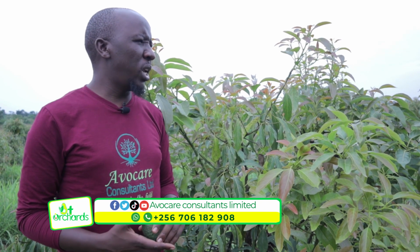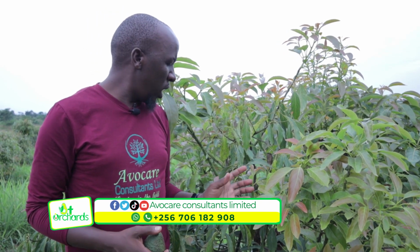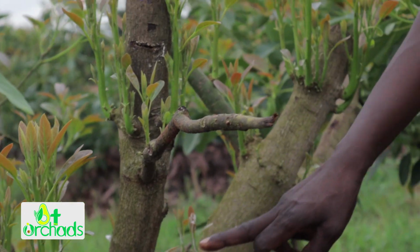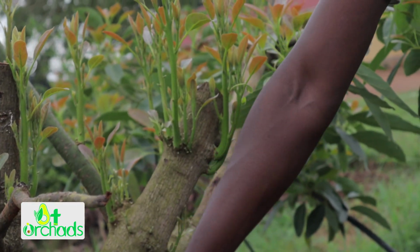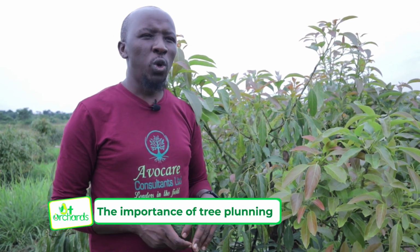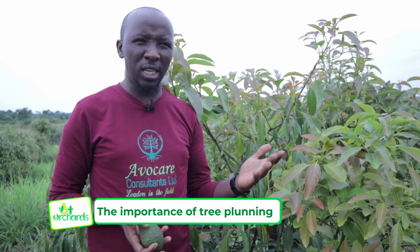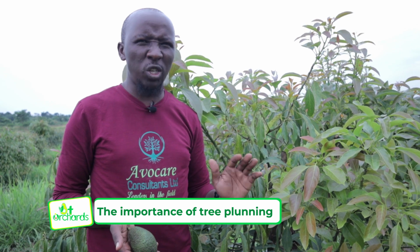Another thing we really needed was a new regeneration of branches. So that's why we did pruning, to have new regeneration of branches to give us more fruits. Another thing, we know the fruits range from size 8 up to size 32. But we really know that the most exportable sizes are between size 8 to size 16 to size 20. Let's say size 22. Anything around 24, the prices are a bit lower.